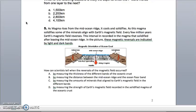A. By measuring the thickness of the different bands of the oceanic crust. B. By measuring the distance between the mid-ocean ridge and the ocean floor band. C. By measuring the amount of minerals that align to Earth's magnetic field in the different bands. D. By measuring the strength of Earth's magnetic field recorded in the solidified magma of the oceanic crust.